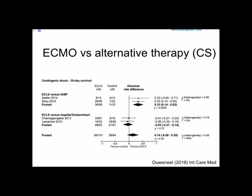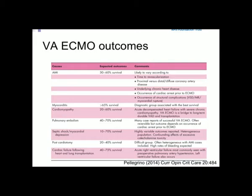If we look at a comparison for ECMO in general in cardiogenic shock, there is incredibly limited data. Now, less than 100 patients have had a head-to-head ECMO versus balloon pump, although on the limited data ECMO appears better, and similar numbers have had ECMO versus impeller or tandem heart without any obvious difference. However, the data is incredibly poor and incredibly limited in terms of helping guide us in our decision making.